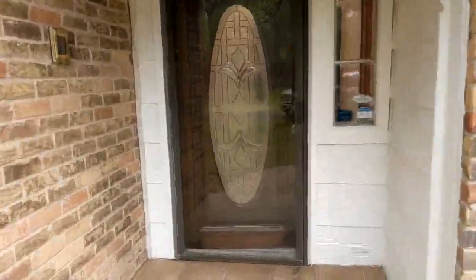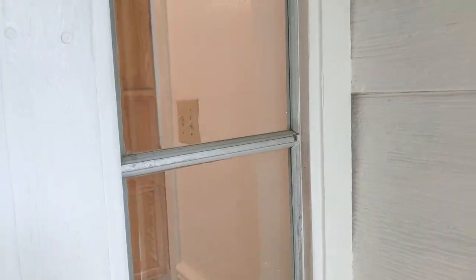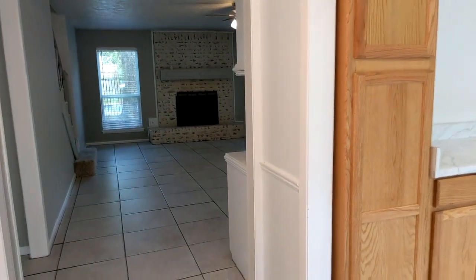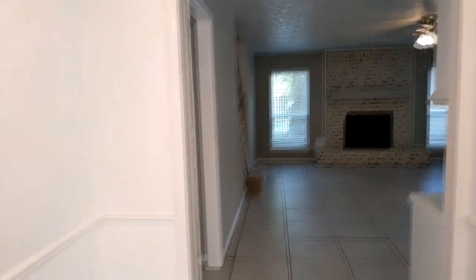And go ahead and covered entryway. Go ahead and open this door. So we got a little foyer here.